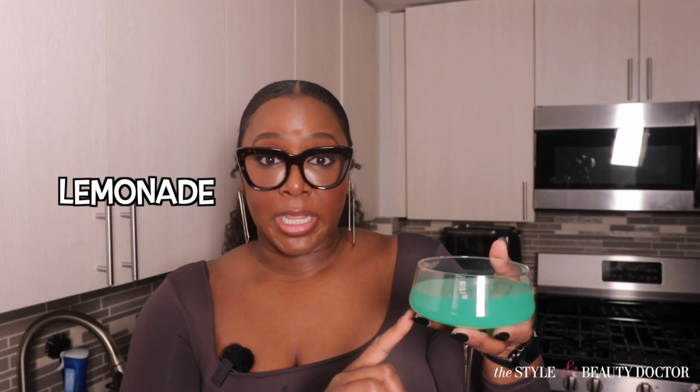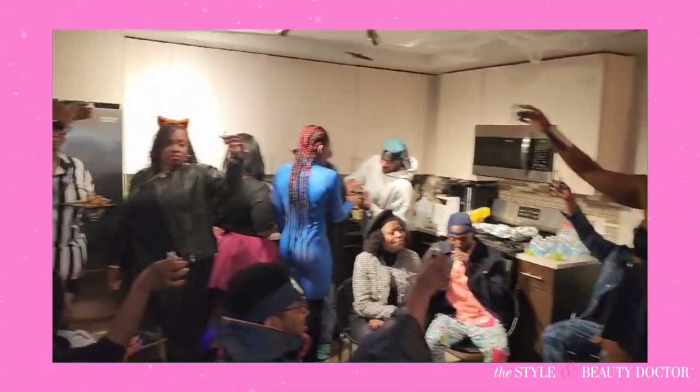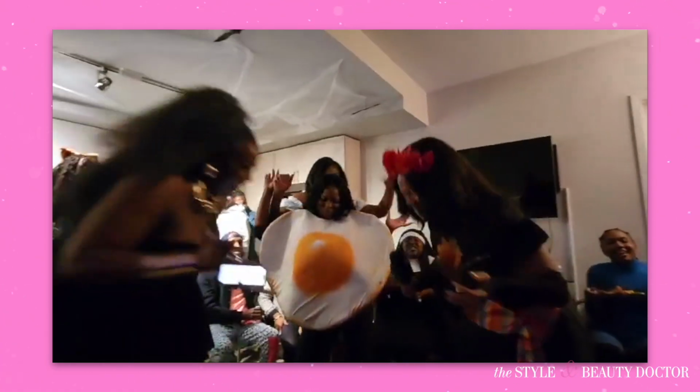Side note, the recipe for this, oh my God, this is so good. Blue curacao, lemonade, pineapple juice, white rum, coconut rum. I had this for my Halloween party. It was a hit. People were like scraping the bowl. Now, mind you, I have parties and a lot of times there's alcohol left over. This is the first time I'm seeing people taking the ladle and scraping to get the last bits of alcohol out of the bowl.